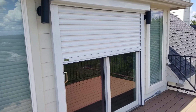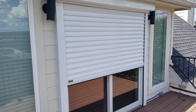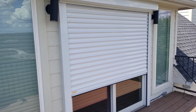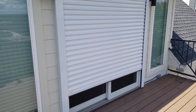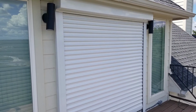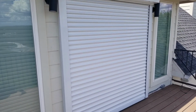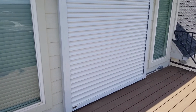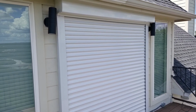This is the Nautilus shutter line of rolling shutters. Very nice shutter. Smooth operation, as you can see. Pretty quiet compared to other rolling shutters. Very nice product designed from Nautilus. As you can see, this shutter has reached its lower limit. The customer will not have any more challenges with the rain.